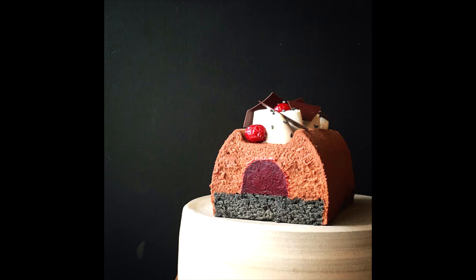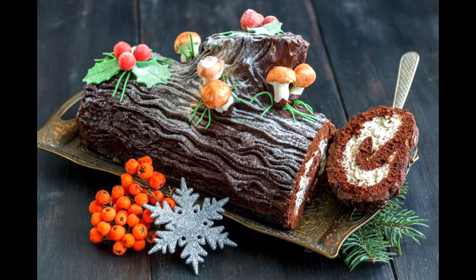Whatever style cake is eaten, the Buche de Noel still does one thing. It brings families together on Christmas. They may not be telling their fortunes from flames or spreading ashes in the fields, but they're celebrating their togetherness at Christmas time.